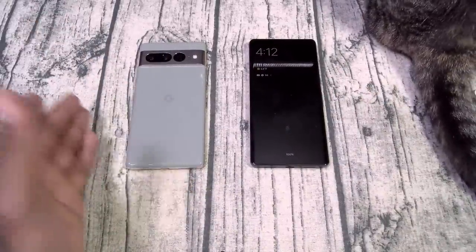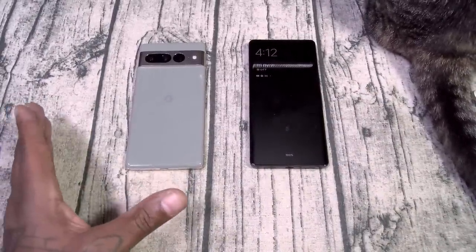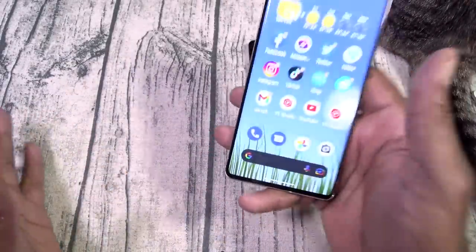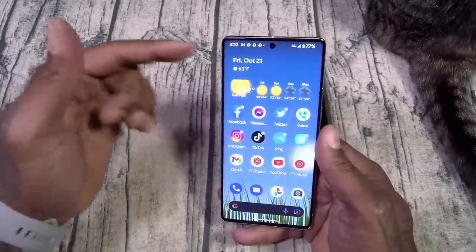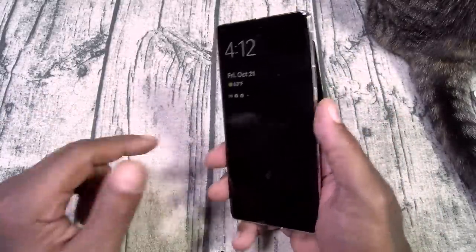Anyway, so where was we? All right, so build quality, A1. Next, let's talk about biometrics. Now, if y'all watch my Pixel 6 Pro review, there were a couple of things I didn't like. And one of them was the fingerprint sensor was garbage, and there was no face unlock. Now we got a fingerprint, you see what I mean by that power button?